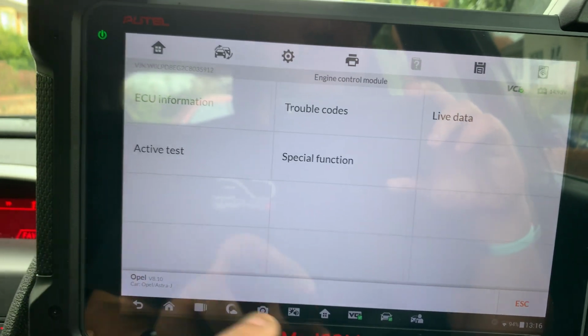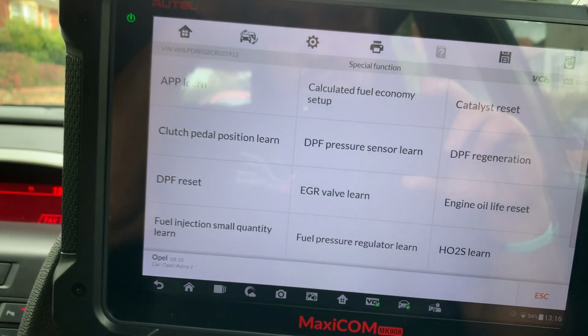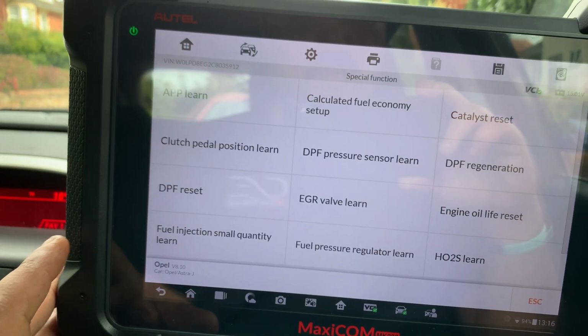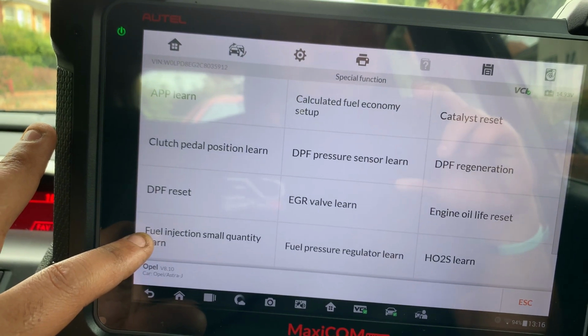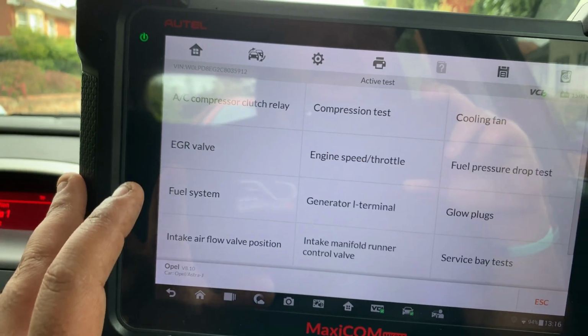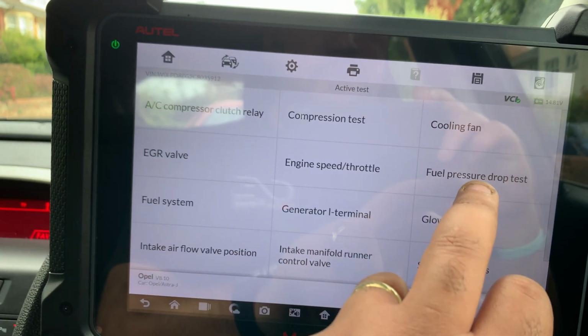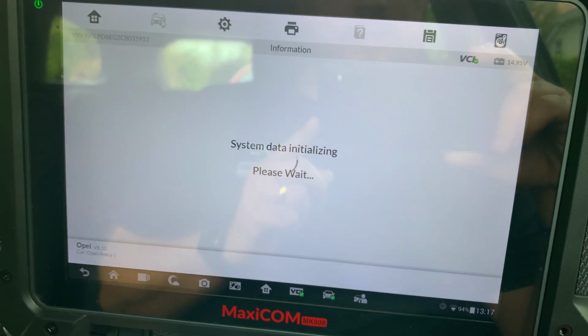Oh, just remembered something that we can do here as well. We can do a fuel pressure drop test. So in special functions, the test is here. Fuel pressure drop test. Let's go ahead and do that.